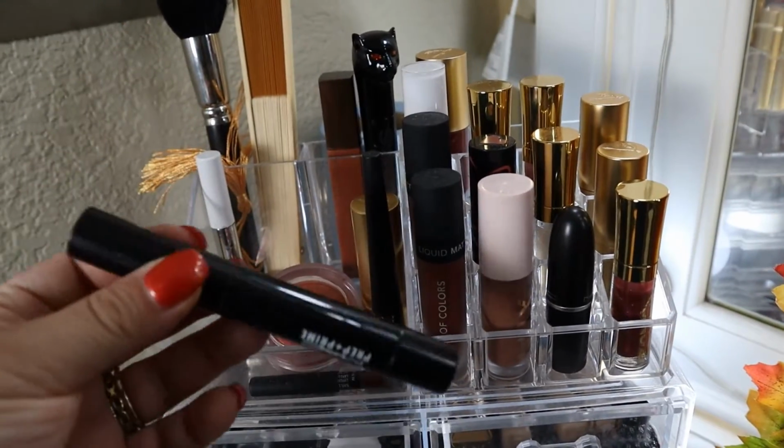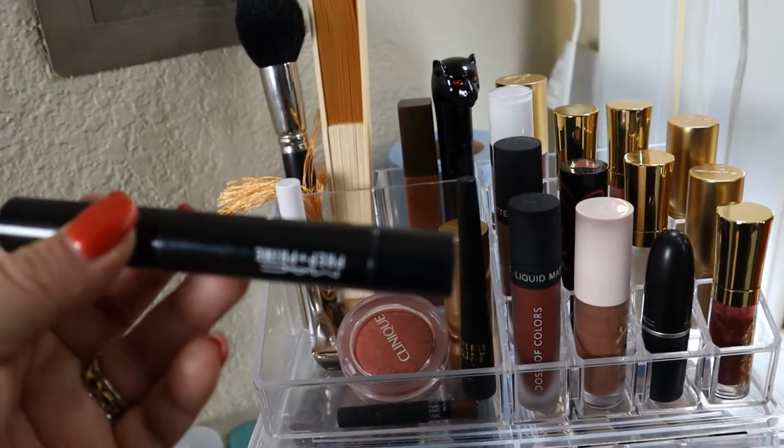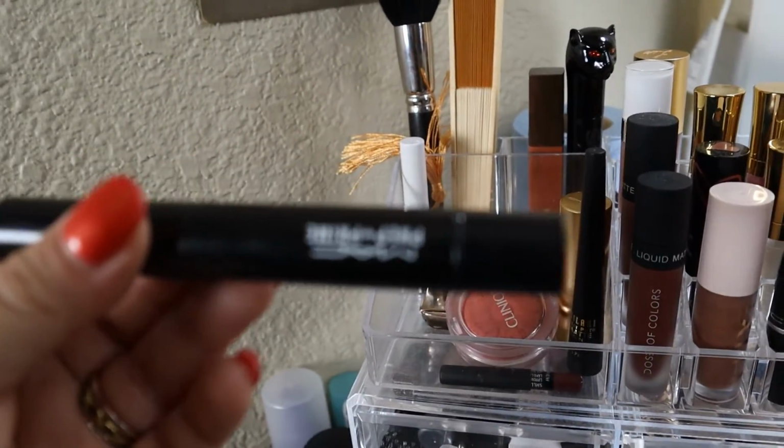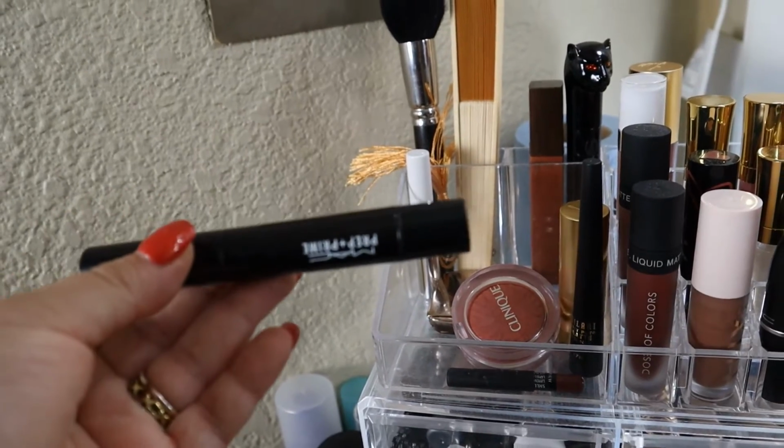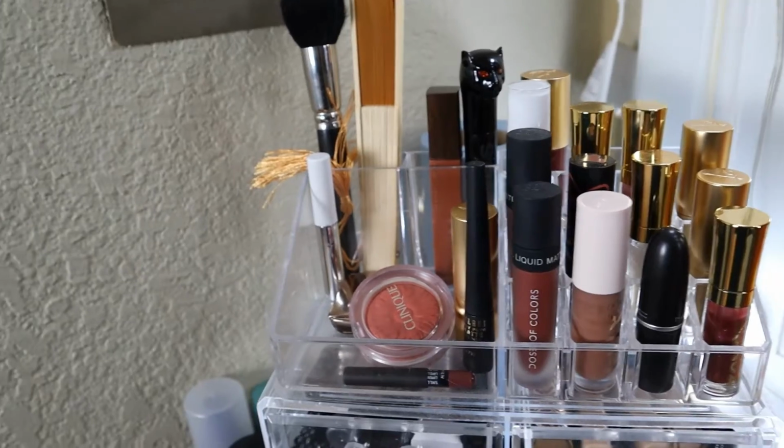And then my MAC Prep and Prime Brightening Concealer in Bright Forecast. I use that a total of 8 times. This is a staple. I always have this in my collection and I do love it. So I was just happy to be able to reach for it consistently.